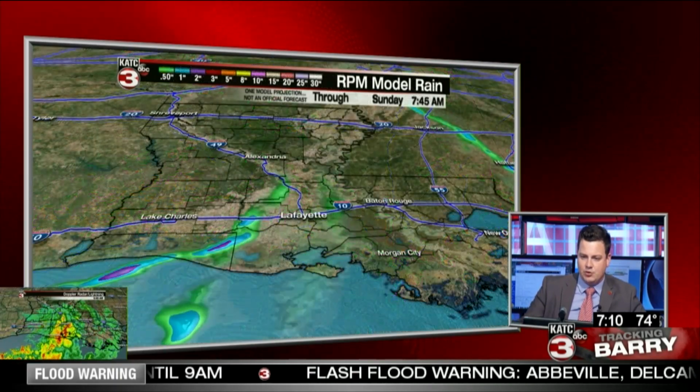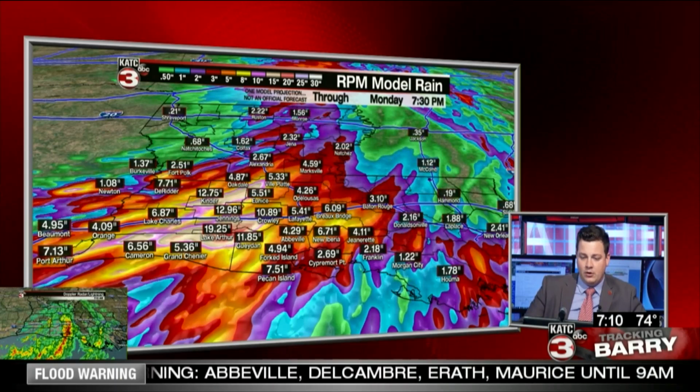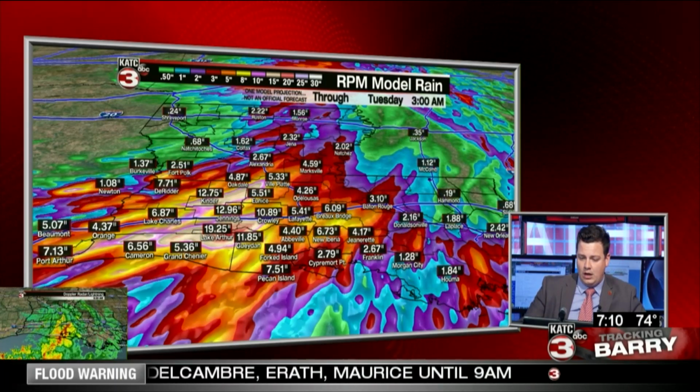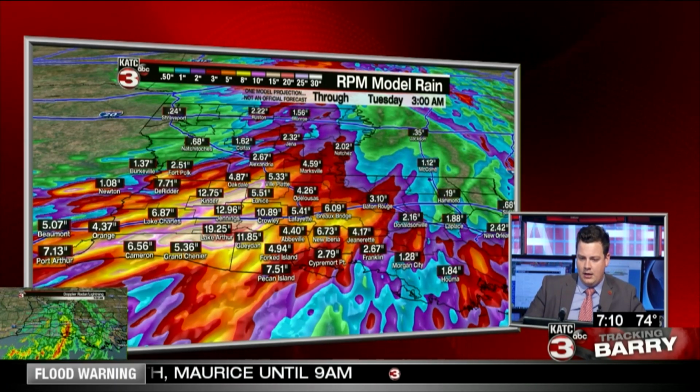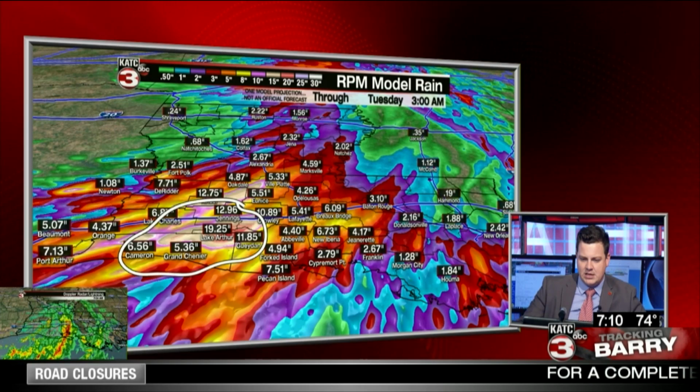When you do talk some of the rain totals, these are what the numbers have been looking like. They've been coming in. Oh, this is new. This is a lot more bullish here in this area. This was at a little while ago, probably at about 10, maybe 15. Now you've got some hot spots that are coming up closer to about 20.